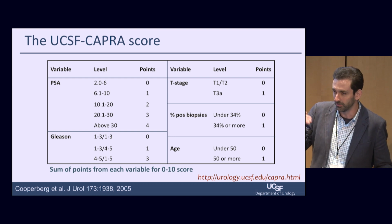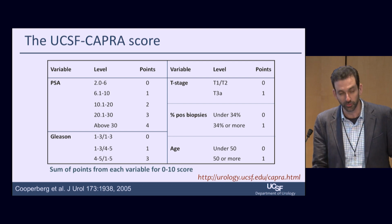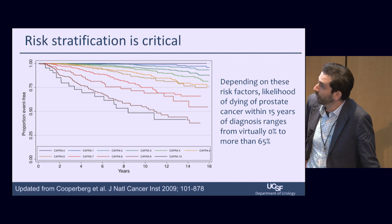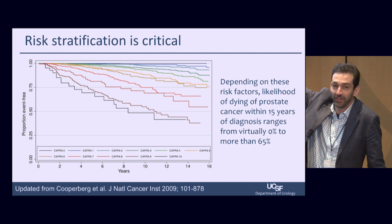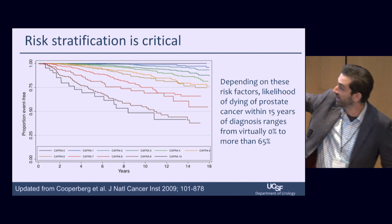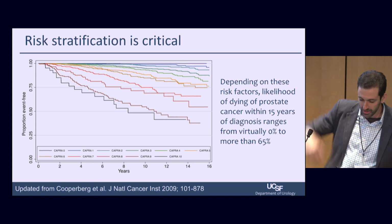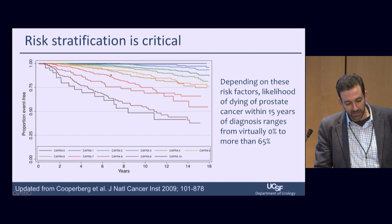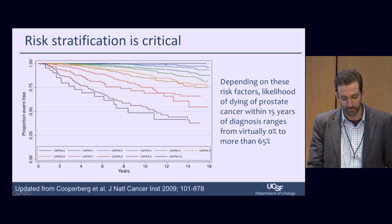But there is granularity within those categories. And we're using this to help select men for surveillance versus active treatment, for example. And we can do this quite well. So yes, this is another Kaplan-Meier curve. And again, just to reiterate what this is saying, you want to stay at the top of the graph here. As time marches on along the x-axis, this is out to 16 years now. If this is 100% survival, this is 0% survival. And each of these curves here is a different level of risk by the CAPRA score.